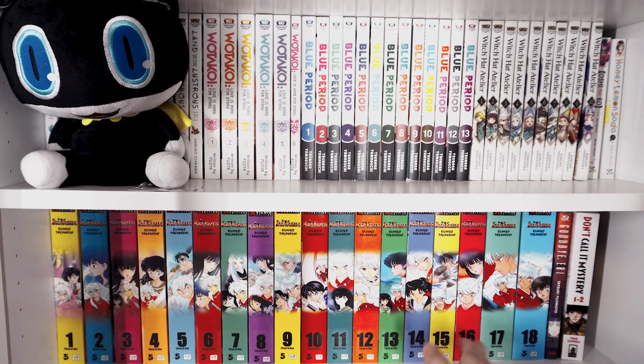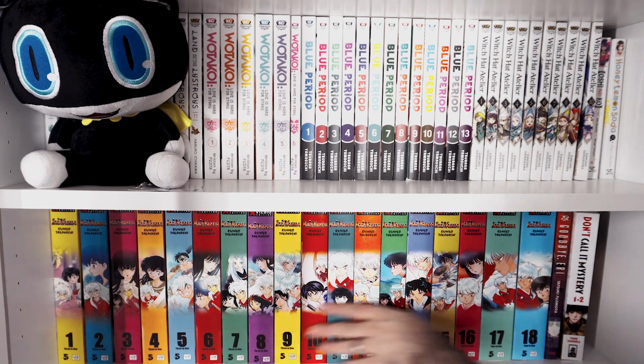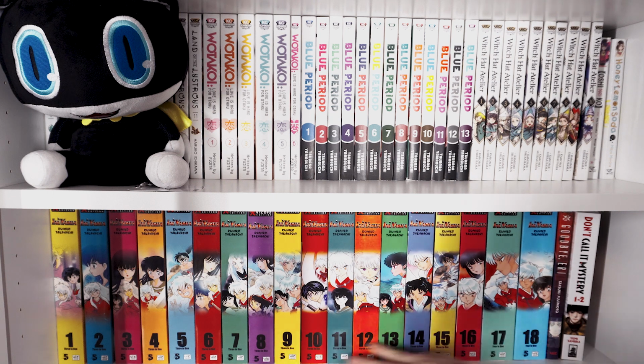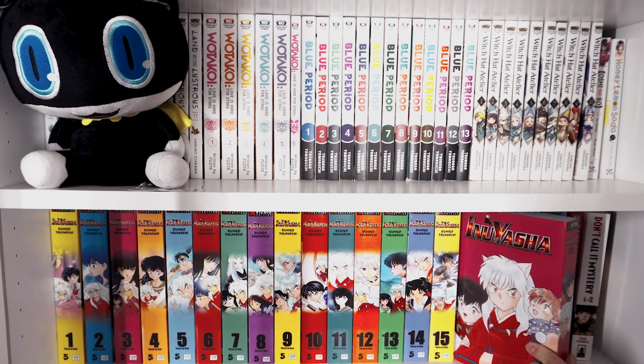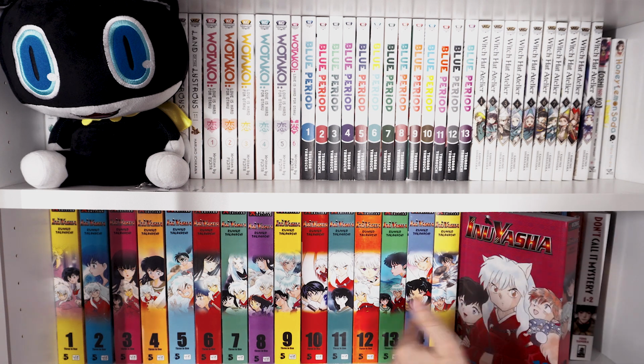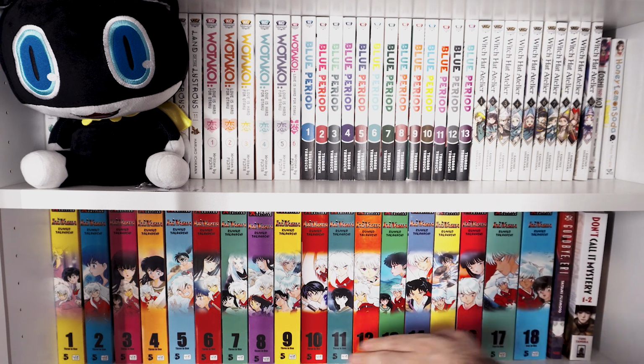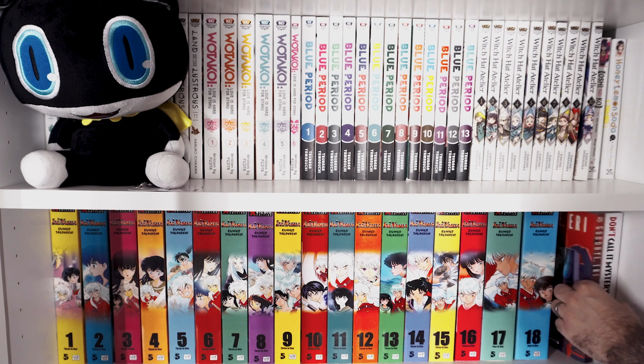We next have Inuyasha. What's interesting is I got this from the Christmas sale 2 years ago, and I got all the volumes except 16. 16 didn't come out until December the year later. I waited over a year for this to be reprinted, and now I'm so glad to have it. Just haven't read it yet just because it was so long.